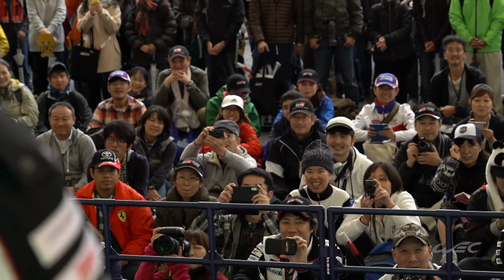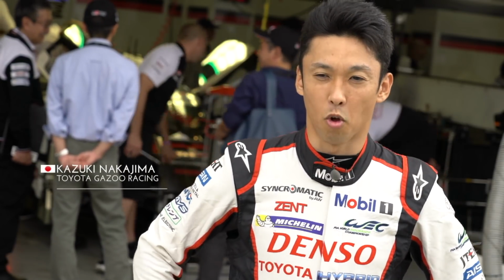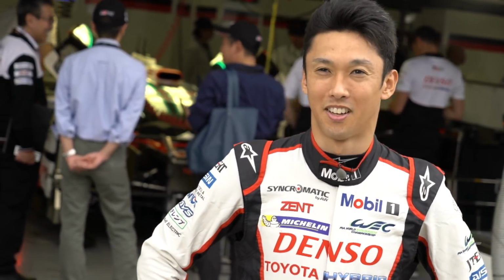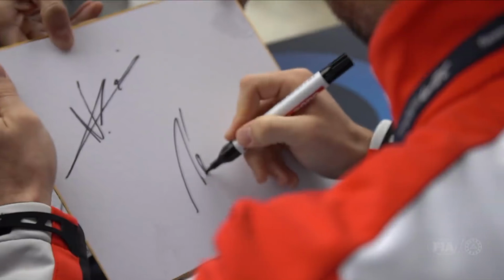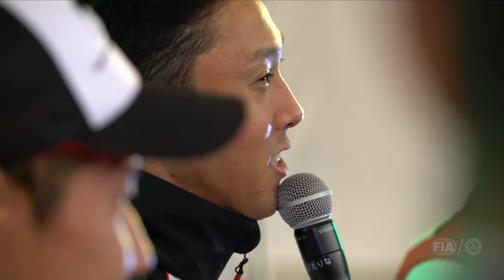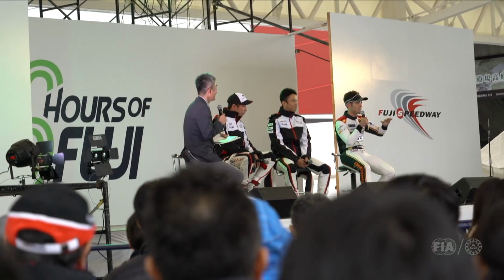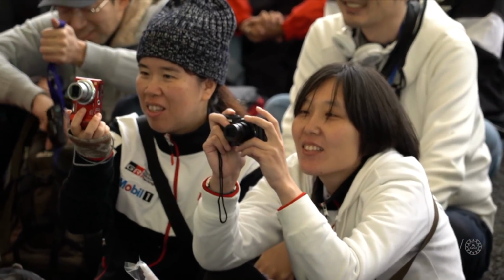I think the level of knowledge of the Japanese fans is really high. They want to understand more about the racing rather than just watching the race and having fun. So they're really into motorsport, and I think many of the people who come to see this race are the true fans. For them, I think it's more special to see the foreign drivers because they only race here once a year. I race here maybe 5 times a year, so maybe they're a little bit bored of me.